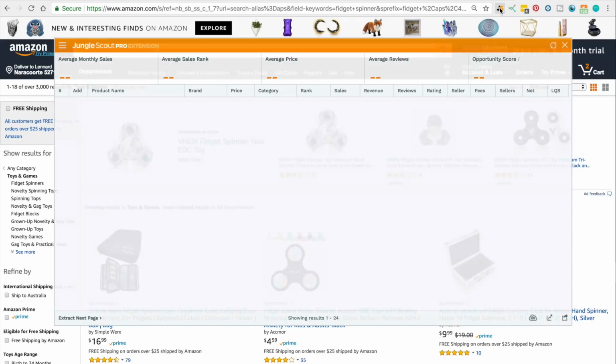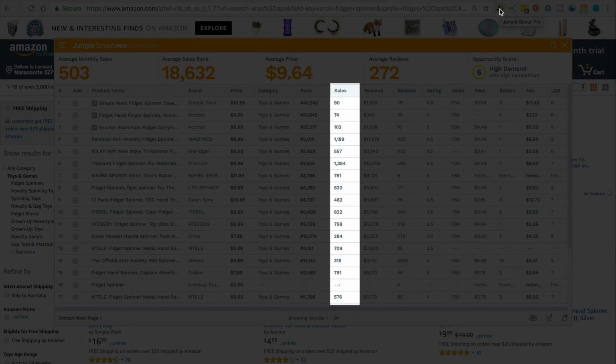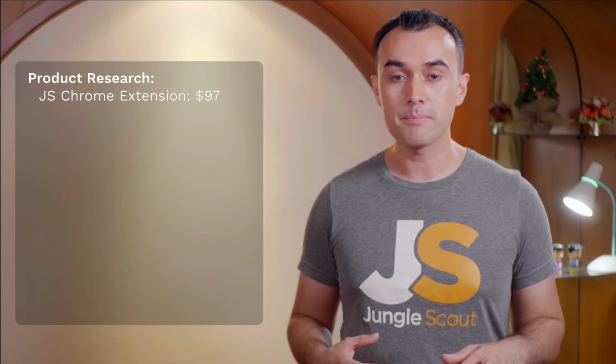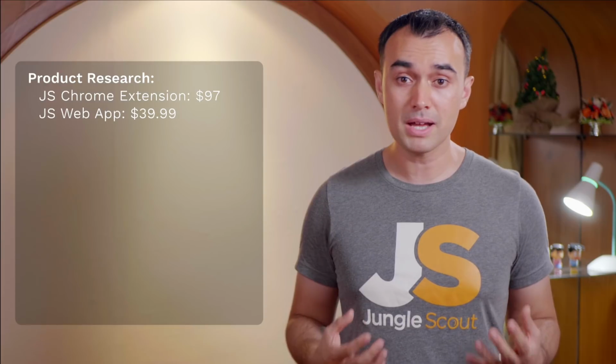So we have two tools, a Chrome extension that comes in two versions, a Lite for $97 and a Pro version for $197. This really speeds up things when you're searching for products on Amazon. The Pro version has a bunch of great features, but if you're on a budget, then the Lite is perfectly fine. We also have the web app, which is a monthly subscription starting at $39.99 per month.